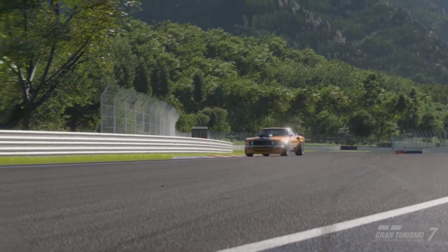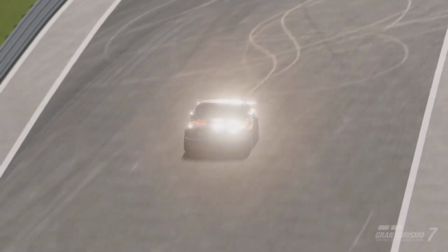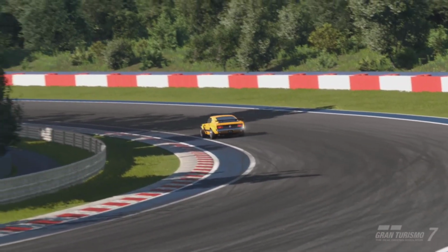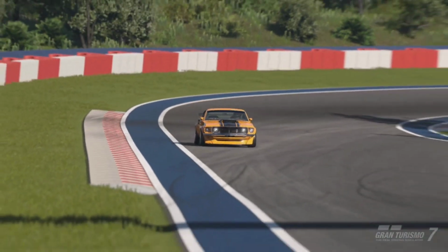Yes, you do need to pay attention, because with this level of power, the vehicle's gonna wanna slide out, so you do need to be careful when driving it. However, it just makes it such an enjoyable experience, and being behind the wheel of this Ford Mustang just so much better.